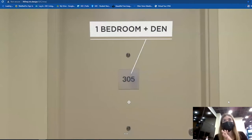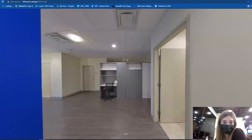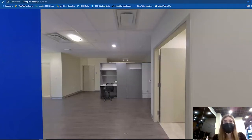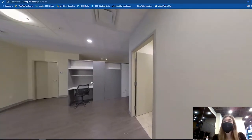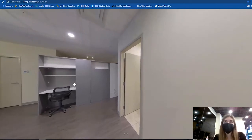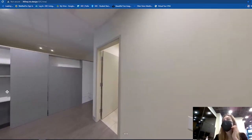So we're seeing a third floor apartment, 305. This apartment can be rented out as a whole, or you can share it if you're a student. What's good with this apartment is that it is really good for families because it is one bedroom plus den.